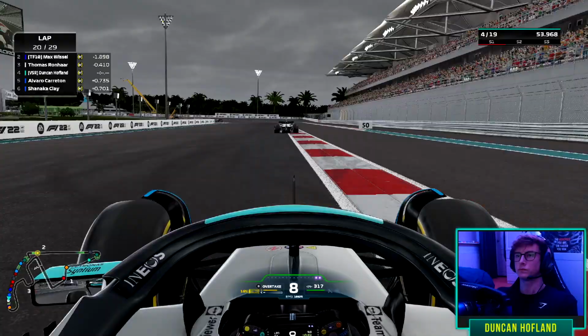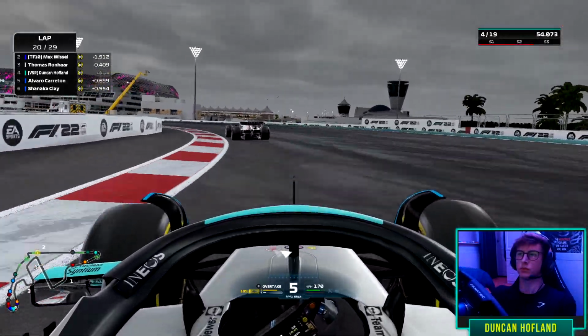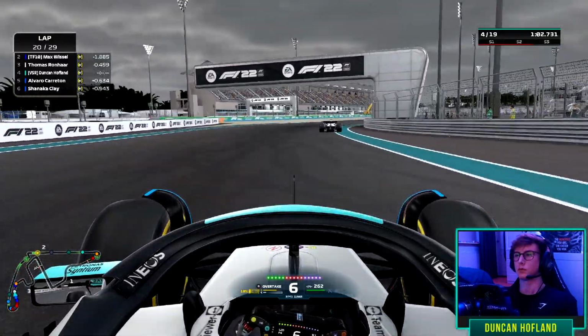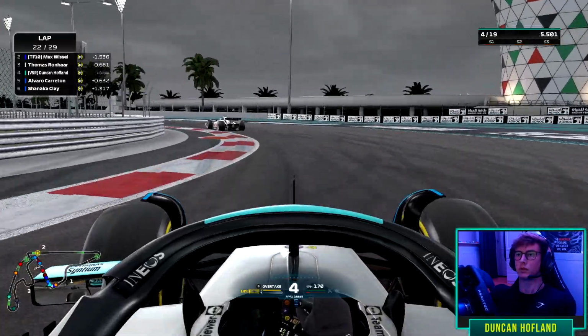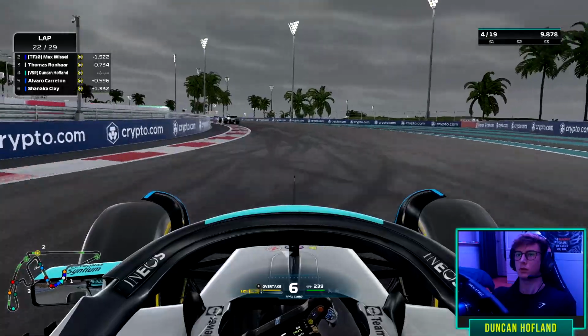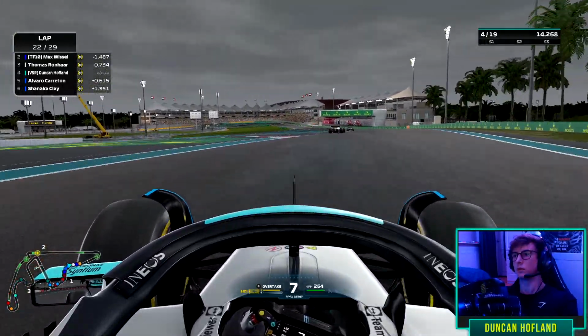Cars behind the Williamses have swapped positions. So now Alvaro is probably gonna try and get past me, as he is on 1 lap fresher tires, and 1 lap fresher tires makes quite a big difference around this track. You could also see the undercut is quite powerful, so usually the overcut is also powerful then.